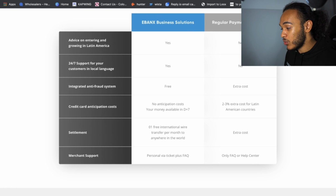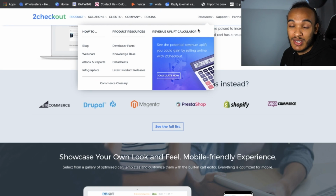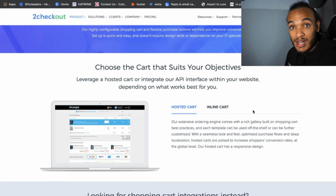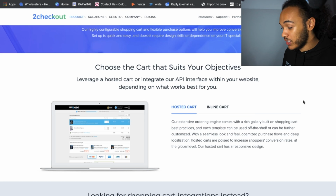The next company we want to go take a look at for all you guys based in and around Asia is a company called 2Checkout. So if you're from Africa or you're from in and around Asia, I recommend taking a look at 2Checkout. It actually has a seamless integration with your checkout systems, and you're actually going to be able to sell within a broader market as well than you are going to be able to with Ebanks.